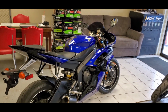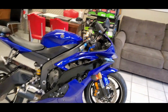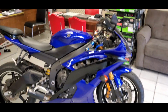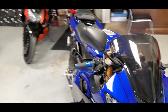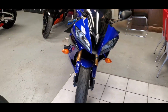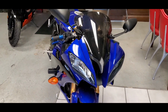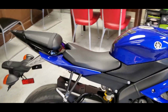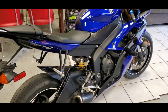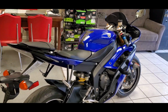Many different riders take these bikes to podiums, wins, and championships. So you know what you're looking at here. Cool design, awesome angles, a really, really awesome bike. I mean, right off the bat, you can see this thing is in really nice shape.